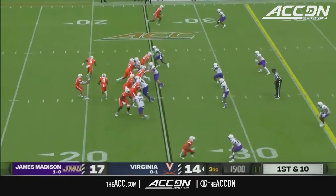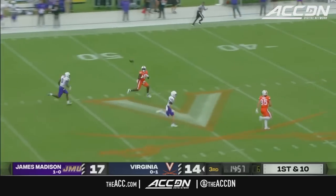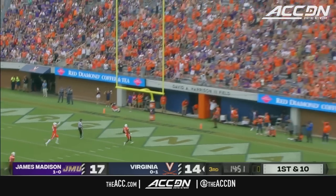A great start for Colandrea. True freshman. Step foot on campus in January. Has a man and he's wide open. It's Kobe Pace. Kobe Pace to the house.